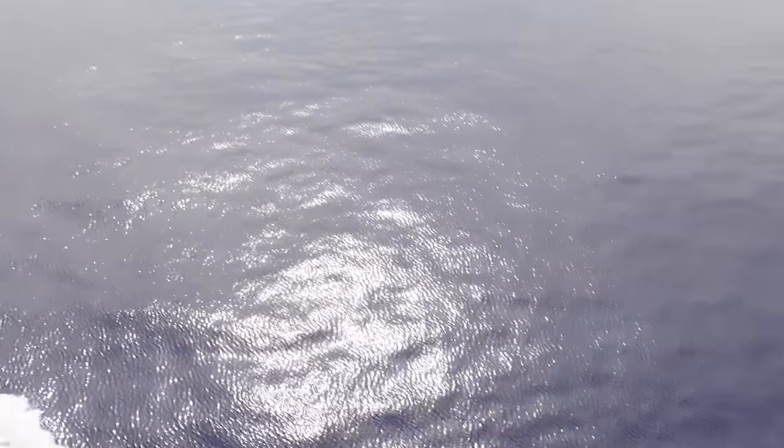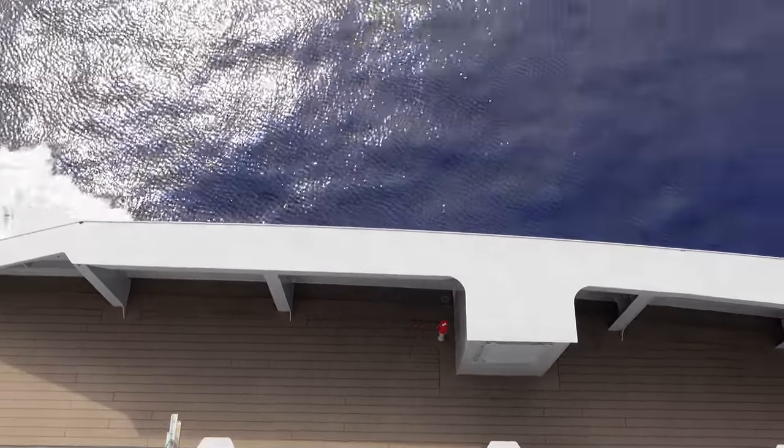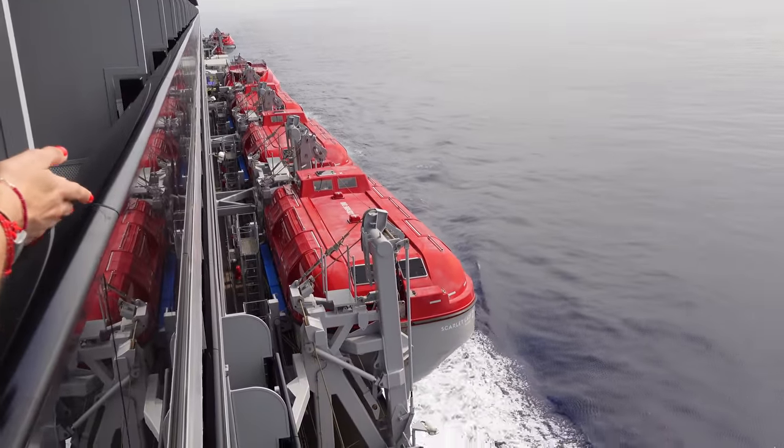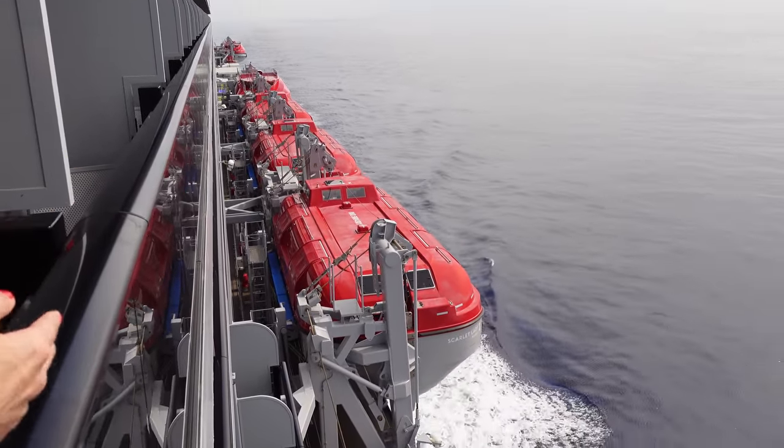There you go. That's basically all it was. We did luck out with our balcony terrace location. But we got really lucky because we don't have any lifeboats obstructing our view. We can see straight down in the water.